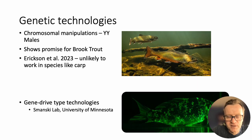The next one is genetic technologies. I'm being asked about that quite a bit at different meetings. You might have heard about the Trojan males or YY males, which are being used for brook trout control out west. And these technologies may be effective in short-lived species such as brook trout, but they're unlikely to be effective in long-lived, highly fecund species such as the common carp, and there is actually a paper on that recently published.